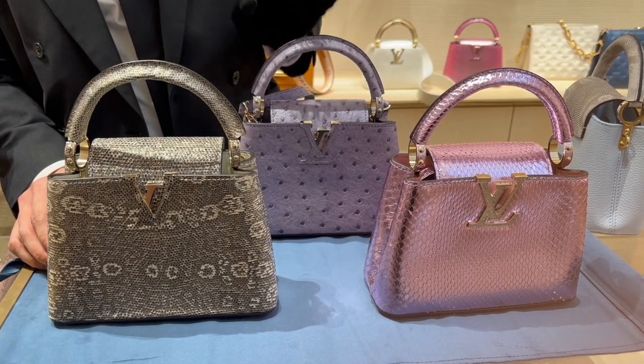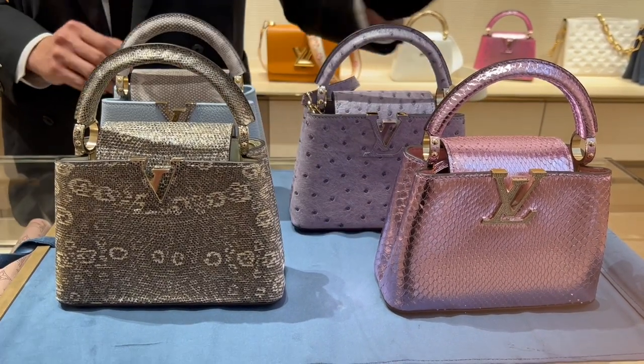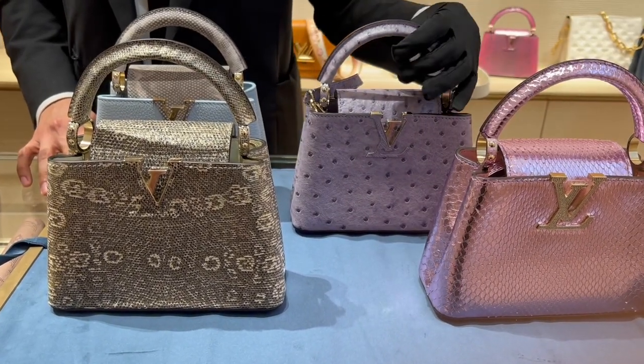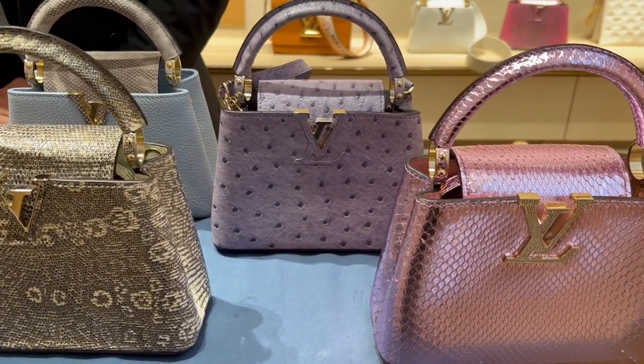Lizard skin, ostrich, and then python. So their new arrival this morning? Yes, ma'am. Wow. Full exotic leather.